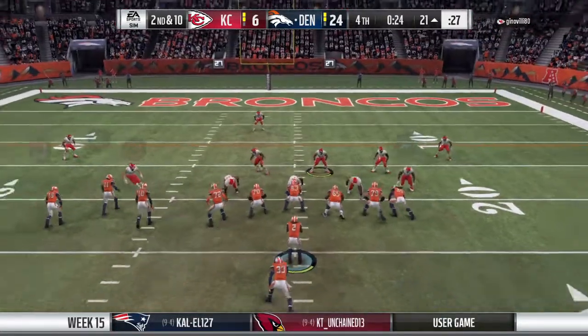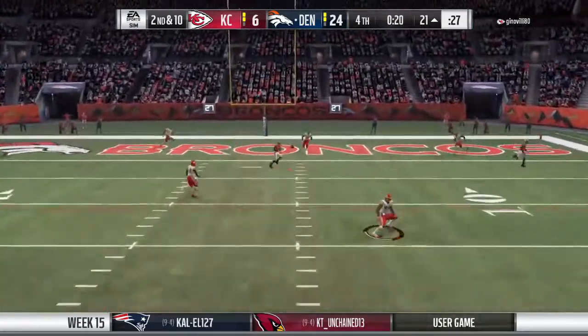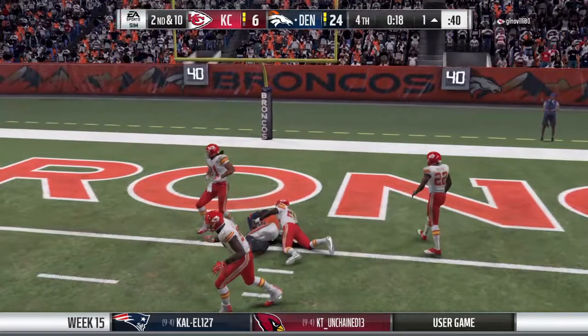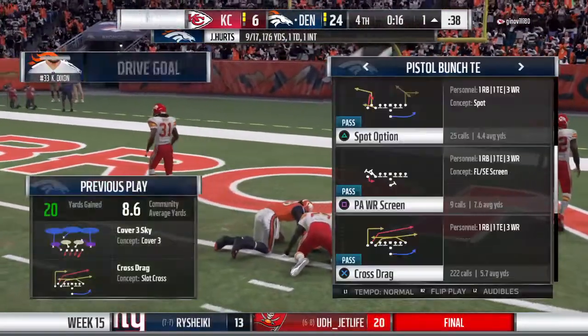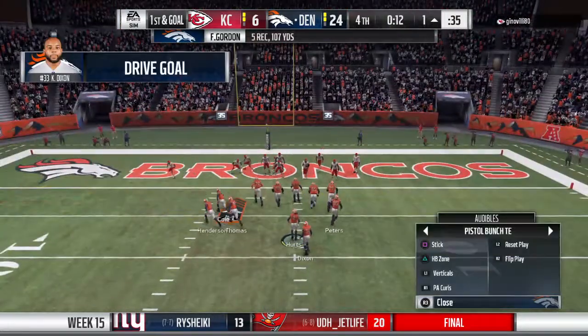Yeah, had his hands on it for a second. Would have been a tough catch, though. Falls incomplete. This is caught. And he's brought down after a good gain. A good pickup there of 20 yards.